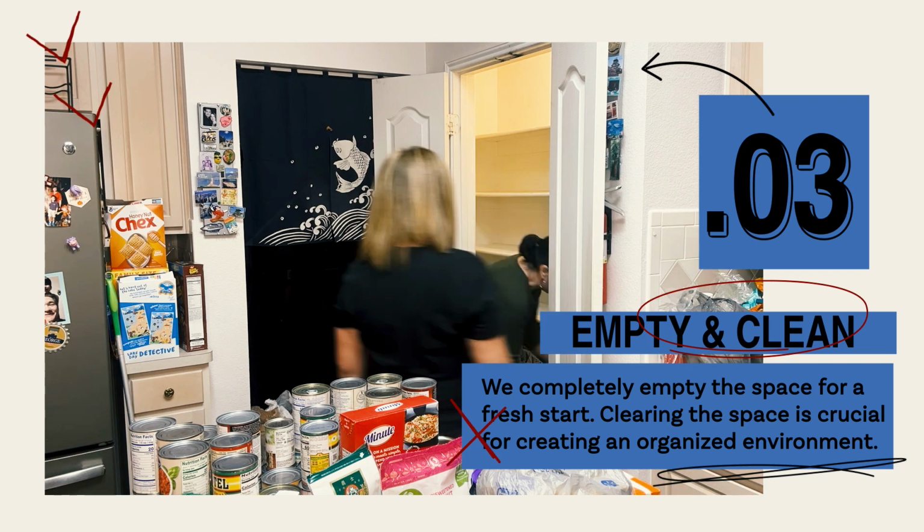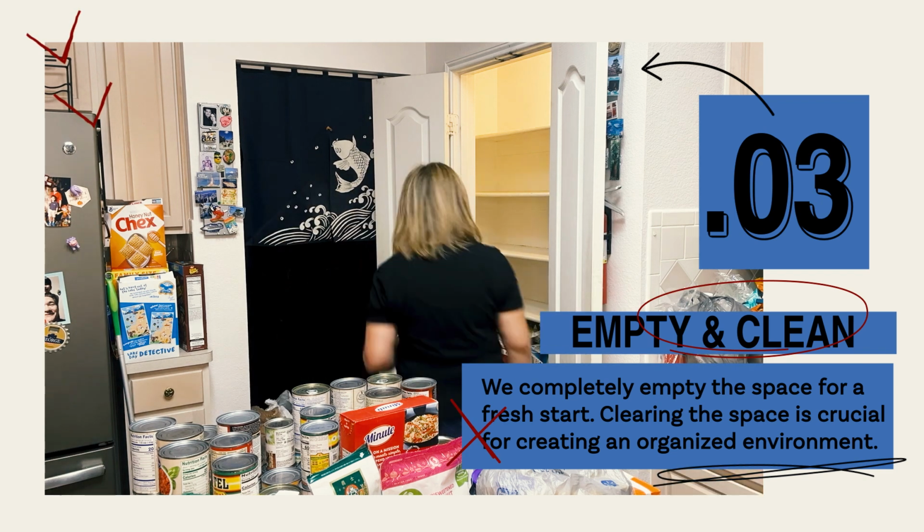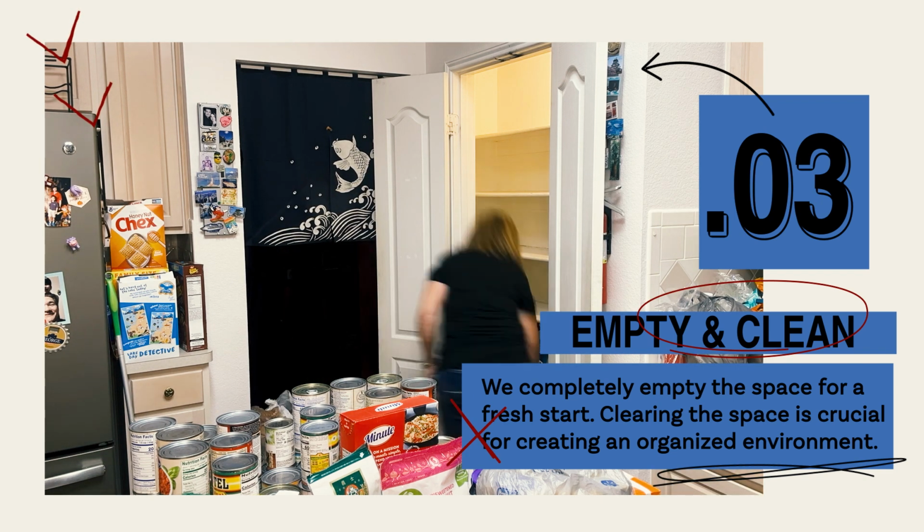Step 3. Empty and clean. We completely empty the space for a fresh start. Clearing the space is crucial for creating an organized environment.